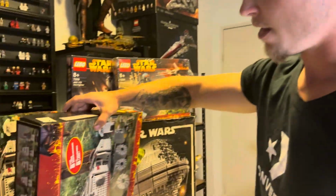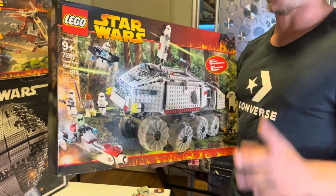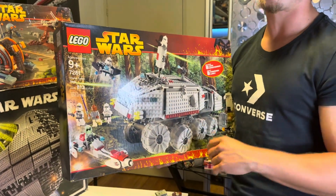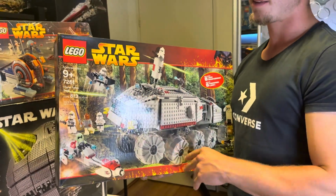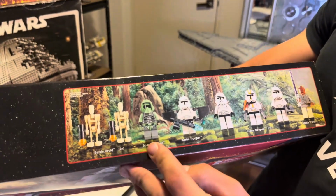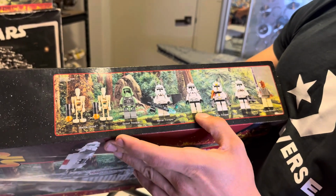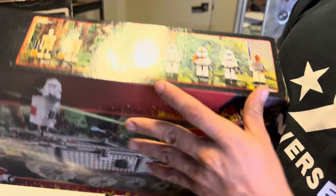So now we've got the 7261. Now I'm gonna be brief with this one because there's another one. So this is the non-light-up Mace Windu one. So there were 2 versions of this set. This being the newer version. Then the other one, it got, how many minifigures? We've got 8 minifigures: 2 battle droids, a scout trooper, which is very expensive now, an aerial trooper, and 3 clone troopers, one being a clone trooper commander, and a Mace Windu.